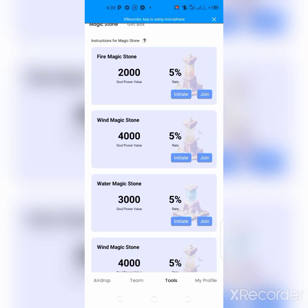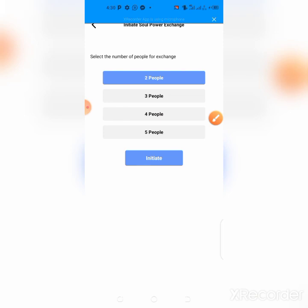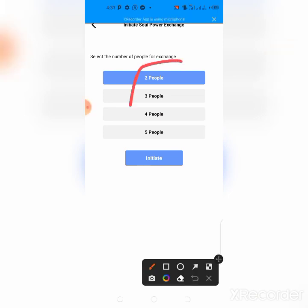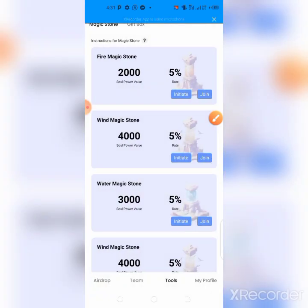Now if you want to initiate to start up the exchange, you can come here and select the number of people you want to join with your code. What you need to do is click any of these. If you want 5 people, you click maximum and initiate. Once you've initiated, a new code will be given to you for people that are interested. We actually need to have a small group for this project to achieve the optimum result.